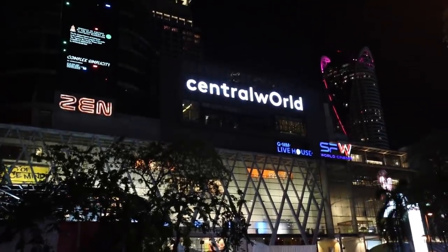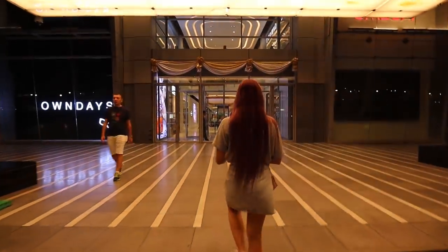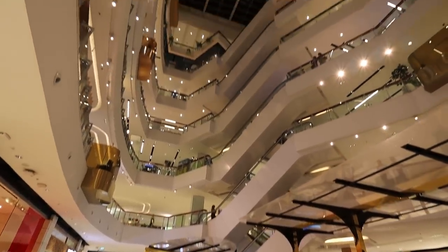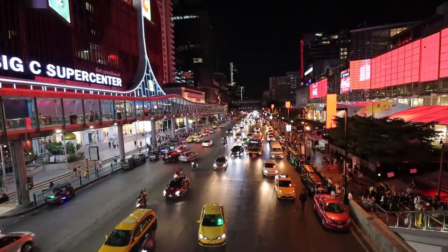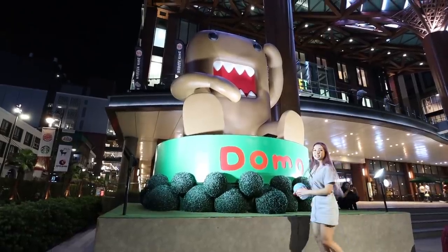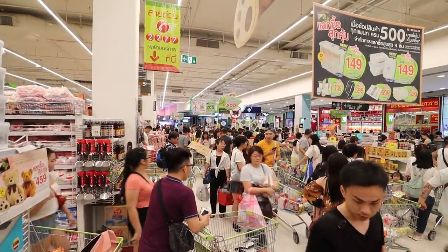We're now going to check out Central World. That's one big domo, man. So we're at a Thai supermarket and this place is so busy. What is going on?